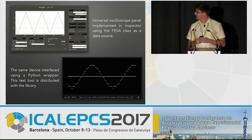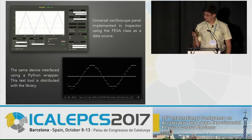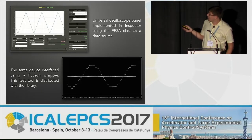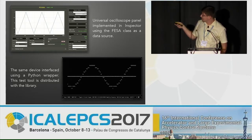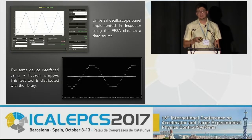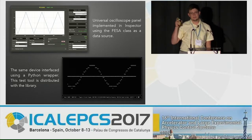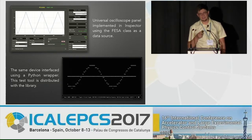Now, here we can see two examples of how the software was actually used. The image on the top was created using a tool called Inspector. It's also designed in the other group. This is a Java interface that allows you to easily drop controls onto the form and connect them to underlying FESA devices in CERN's control system.